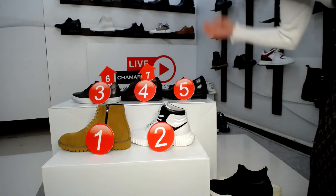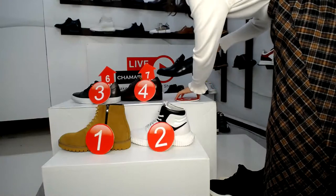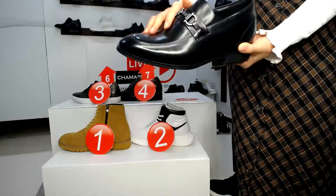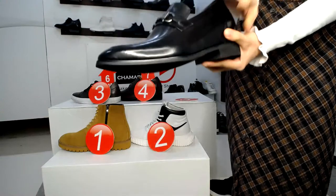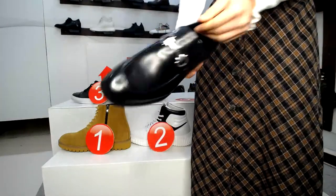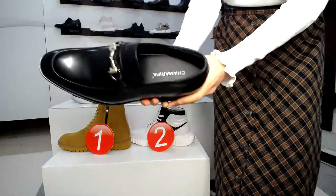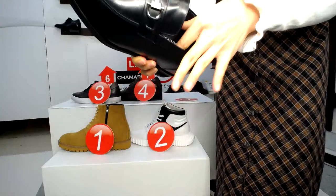Okay, let's see number five. Number five is a Lotus. You can see its perfect finishing. Many customers like this design. This design is simple, but very classic. You can see our insole is very soft. Can you see that? Yeah, this insole.